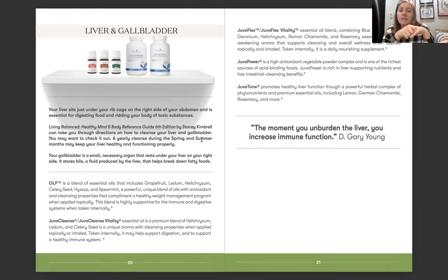We have 3 vitality oils, which, like we talked about, you can use your veggie capsules with those. And there's GLF, which is a blend of essential oils that includes grapefruit, ledum, helichrysum, celery seed, hyssop, and spearmint. These are super powerful and cleansing, and they complement a healthy weight management program when applied topically. So you can apply these topically, and the vitality ones, use them internally. It's highly supportive for the immune and digestive system when it's taken internally. So you can balance what your goals are and which way you want to use them.